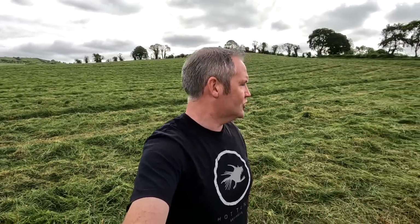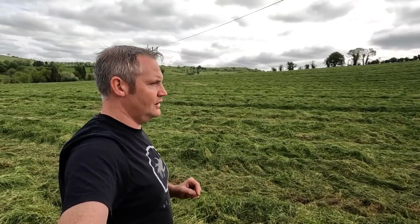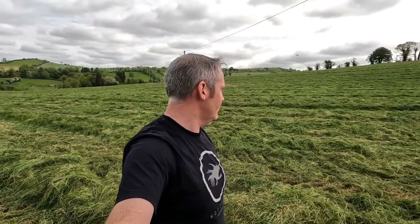There'll be second and third cuts to be got. You'll see plenty of mowing before the year's out, but I was just glad to see the thing dropped and organised, and now we can get it into the pit hopefully this evening, and maybe even get it covered this evening. We'll see how it goes, but it's a step in the right direction. Let's get home now and have a quick look at the pit.